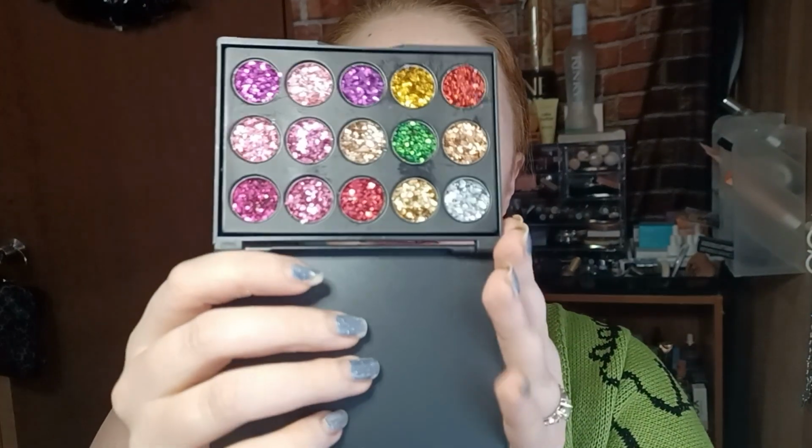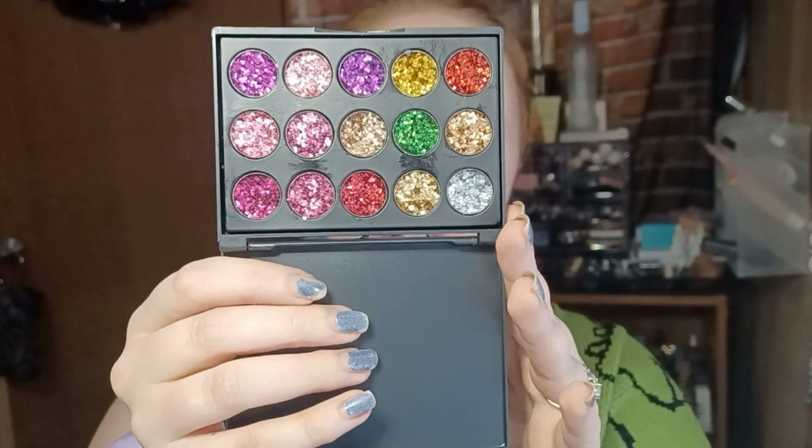Okay, so the only one that I don't even feel like it's a dud, but that just wasn't exactly what I was expecting is this little glitter palette. I just feel like this would be better application on nail art or something like that versus eyes specifically, or other body glitter uses. So we'll have to see about that one. But otherwise, let me know your thoughts down below.